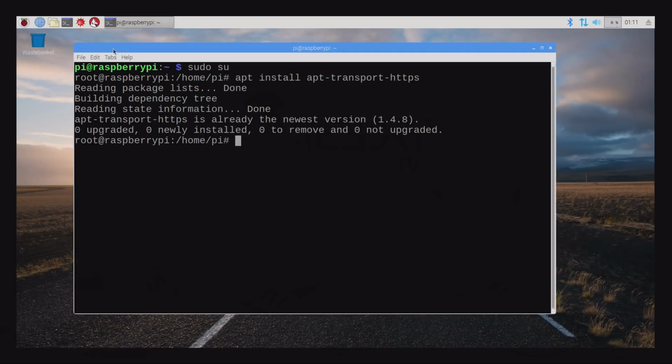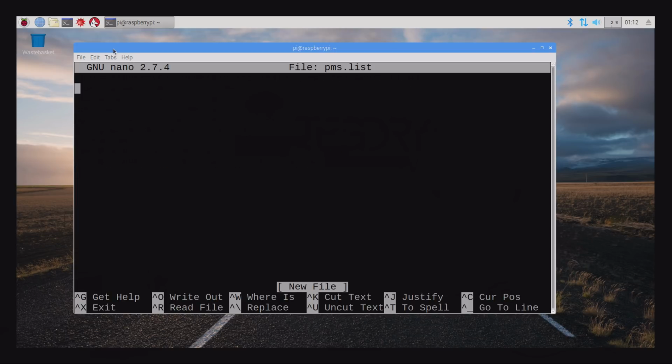I'm not sure if there's a Stretch one. Let's give it a go. Let's do it this way. /etc/apt, and we're going to go into sources.list.d, and we're going to create a new one. So notice I'm in the folder /etc/apt/sources.list.d. This is where I can add all kinds of things. I'm going to call this pms.list. And you can follow along with this whole tutorial at cat5.tv/pms. And to be sure, it stands for Plex Media Server.